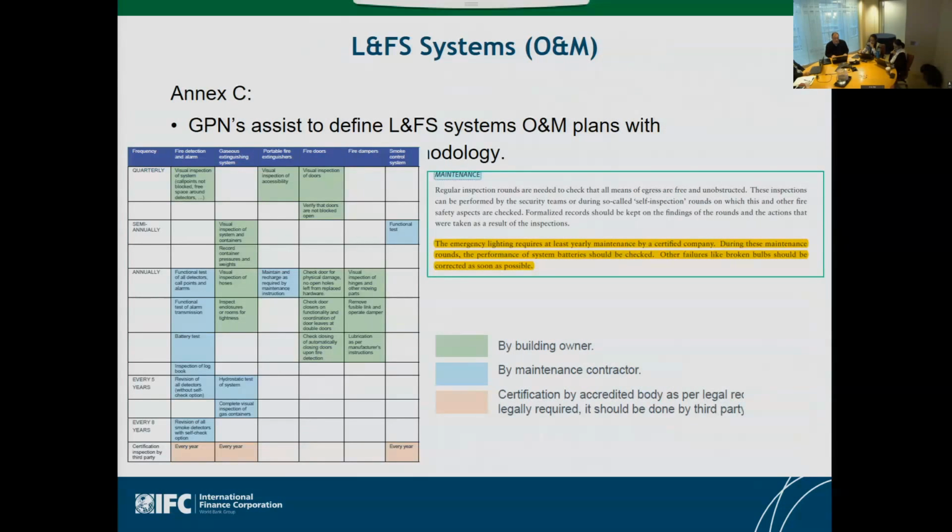On maintenance, the Annex C is very practical, in my opinion. We have shown the basics to develop a maintenance plan. On these tables, on the Annex C, we show on the top what life and fire safety systems are mentioned. On the left-hand side column, we have frequencies that are explained as, for example, weekly, monthly, annually, semi-annually, every 5 years, etc.